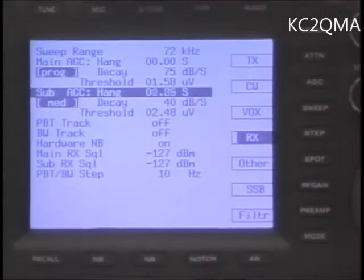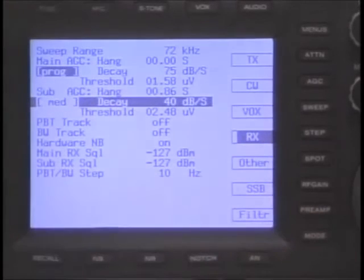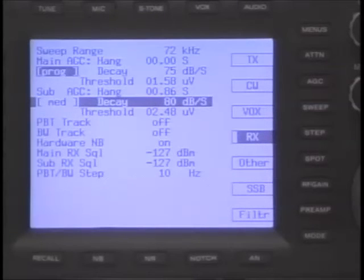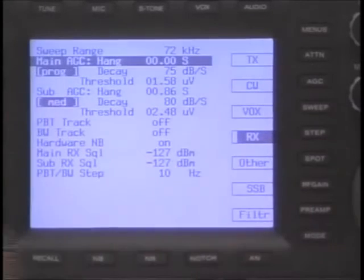Threshold value for fast, medium, and slow is adjustable from 0.37 microvolts to 198.48 microvolts. The decay values available are fast, 80 to 200 dB per second, medium, 20 to 80 dB per second, and slow, 5 to 20 dB per second. The programmable AGC setting allows full adjustment of all parameters in the AGC system. In addition to the hang and threshold values being fully adjustable as they are with the fast, medium, and slow settings, the programmable AGC setting allows the decay rate to be adjusted over its full range from 5 to 2000 dB per second.